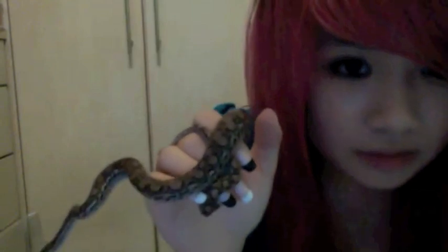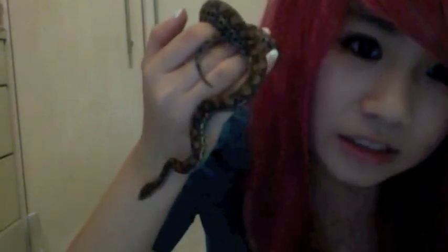Just the same as how ball pythons are. Nice rings on her. Again, this is not a Brazilian, so obviously it's going to be different. I'm going to name her Candy.